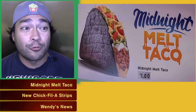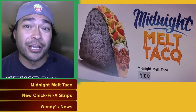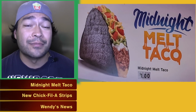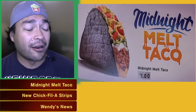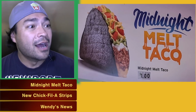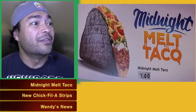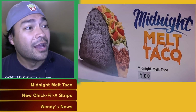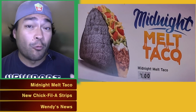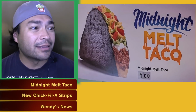But here we see clearly this is the blue shell taco from that rumor, and it's testing right now in Irvine, California, which is right around where the Taco Bell headquarters is, so a lot of times they'll test new items out there. This is testing out in Irvine right now, and as you can see from the picture, it's only $1. It's basically a crunchy taco supreme that has a blue corn tortilla and also has nacho cheese there at the bottom.